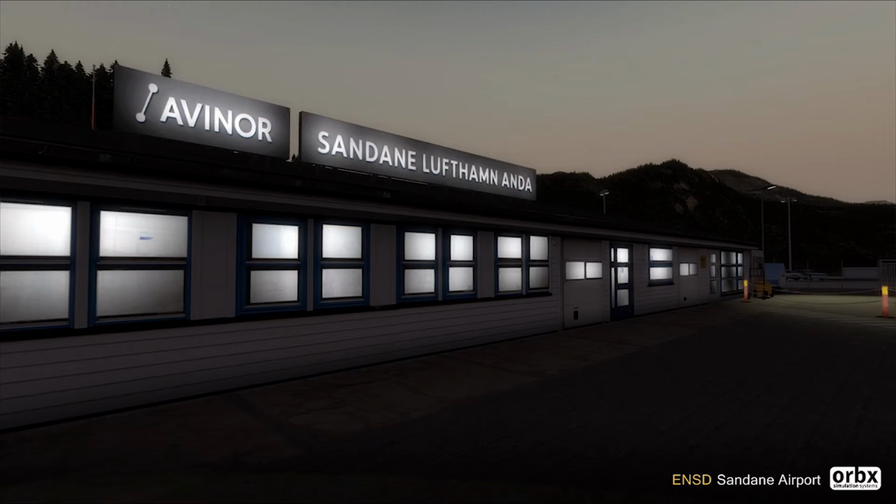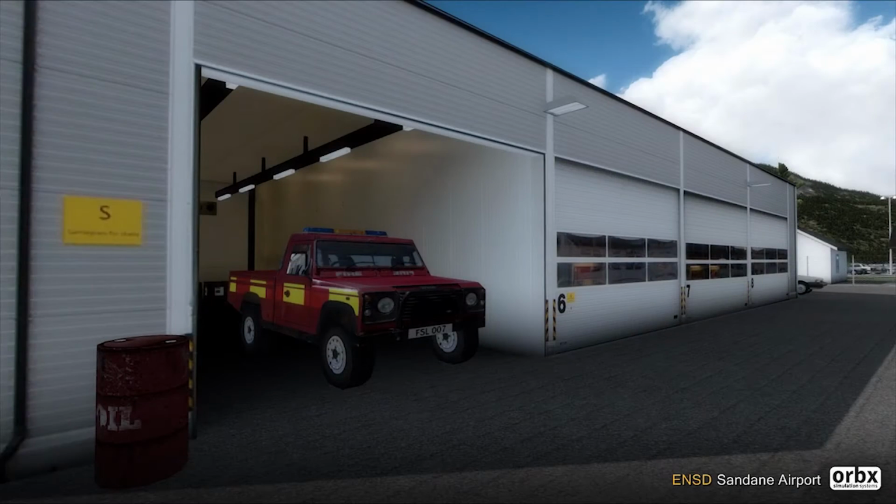And again, looking pretty damn amazing with their custom terrain mesh as always, and of course the integration with all the fun things that Orbix has with their object, people, and texture flow as well. So, looking quite nice, and this is available now from the Flight Sim store.